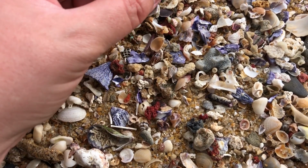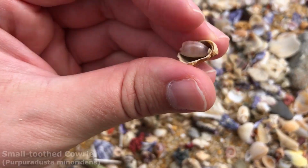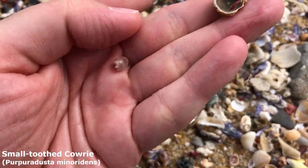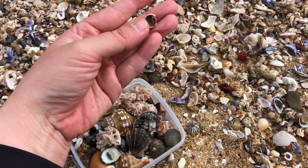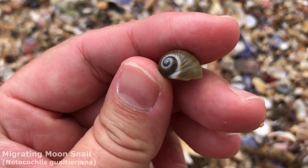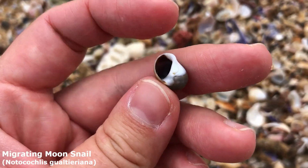Yeah. Don't lose your shell, Maddie. Got some lovely natural shine on him. So, yeah, let's hope I don't lose him into my little bucket of chaos. There you go. Another pile scooped up and another pile with a migrating moon snail.